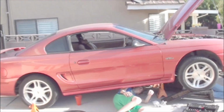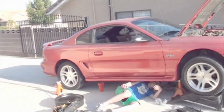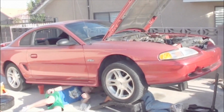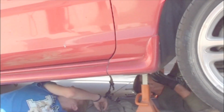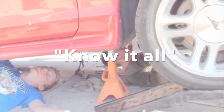We're redoing the transmission. Some numbnuts just pulled out the hardest bolt. Yeah. Some numbnuts happened to redo the clutch and he put the throwout bearing in backwards or something. He didn't put it in right. It's supposed to slide between on the clutch fork, and he has it in front of it and behind it. It's messed up. Yeah, know it all.